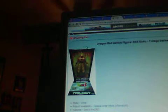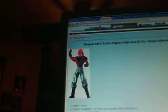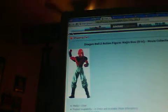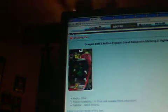I've seen these boxes before on other people's reviews, but there's a lot of them, so that could be good. Here's a Majin Buu with Gohan Absorbed, Dragon Ball Z Action Figure Majin Movie Collection Series 12. It's by Jakks Pacific again. And $16. And here's Dragon Ball Z Action Figure Great Saiyaman, Striking Z Figure Series 7. It looks pretty good. And it's $7.49, and it's by Jakks Pacific again.